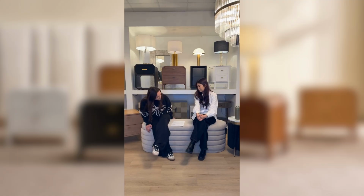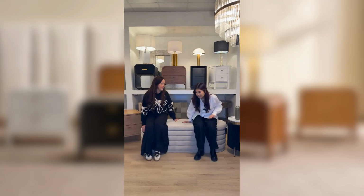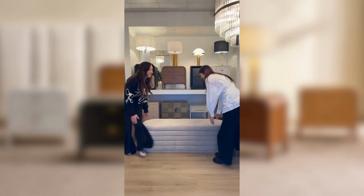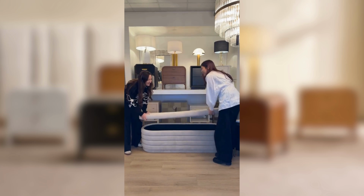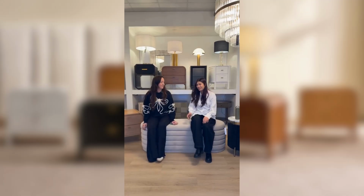But we thought we'd just, off topic, talk about our storage ottoman that we're currently sitting on. This one? Yes. I want to show them that it opens. Oh, it's really cool. Storage bench, so heaps of space. It's great as a bed end, great as a seat, great as a sunbed.